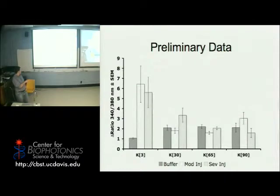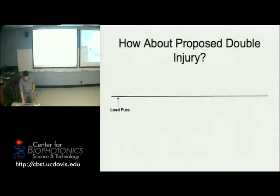So here's my normal Ringer's. I did a moderate injury, and you can see that the ratio goes up 6 times. And for a severe injury, actually it was similar. Went up about the same amount. In the presence of these potassium buffers, the ratio didn't go up. So it looked like I actually was reducing calcium entry into those cells, which is pretty cool.